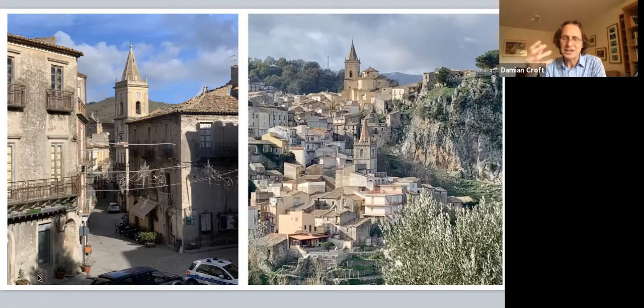They are quite usually the best places to eat in Sicily, these little mountain villages where some nonna has been slaving away in the kitchen probably for the last 50 years, where the recipes have certainly not changed, but you can be absolutely guaranteed to eat the most traditional Sicilian food. So, that's certainly the case in Novara di Sicilia.